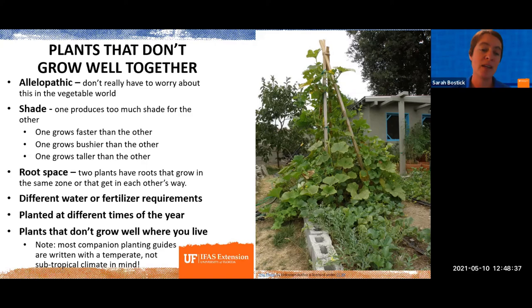And then another reason that plants might not grow well together is that there are certain plants that you're gonna find on those companion planting charts that actually just don't grow well where you live. Remember that most of those companion planting guides were written with a temperate, not a subtropical climate in mind. Most of the United States is a temperate climate. Florida is a subtropical climate. And so when you look at those charts, just keep that in mind.